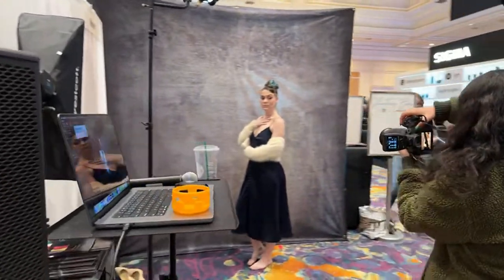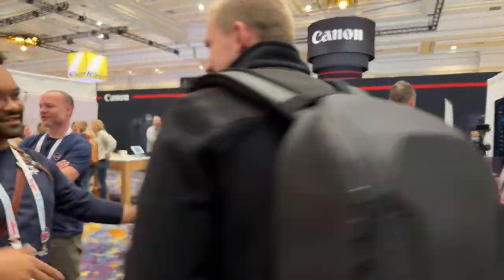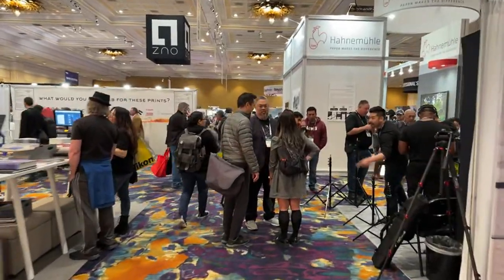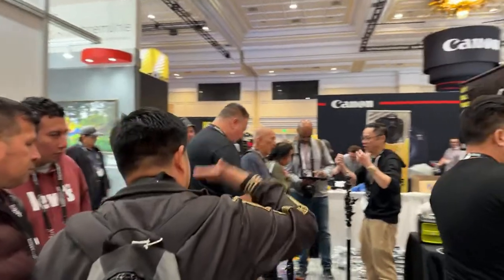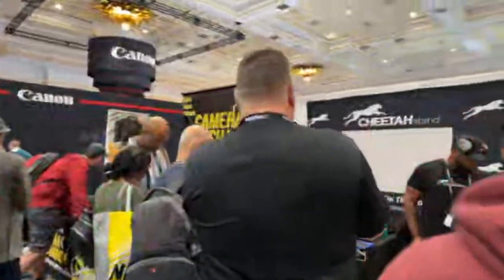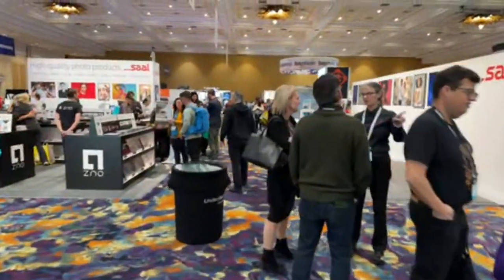Ooh, look at this. Beautiful. Got cheetah lights and stand. Oh, cheetah stands. Let's get on over to Lumix real quick, and then I'll show you some photo bays that had some great photography opportunities.